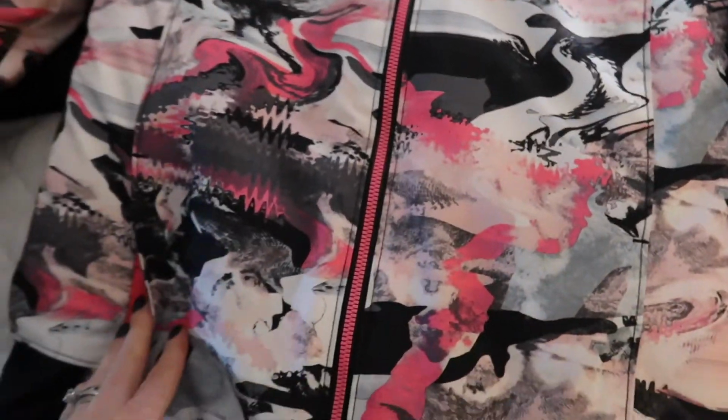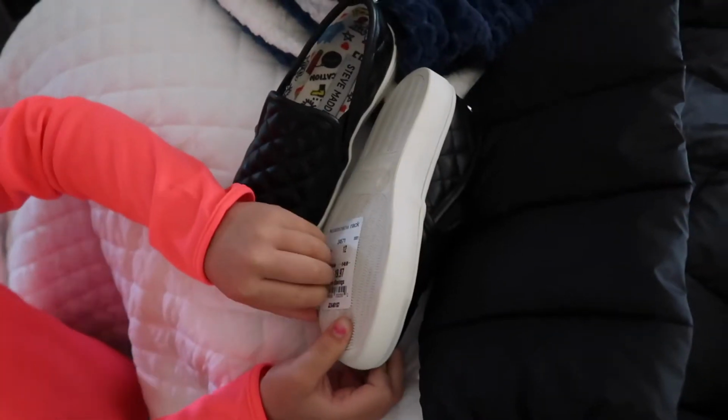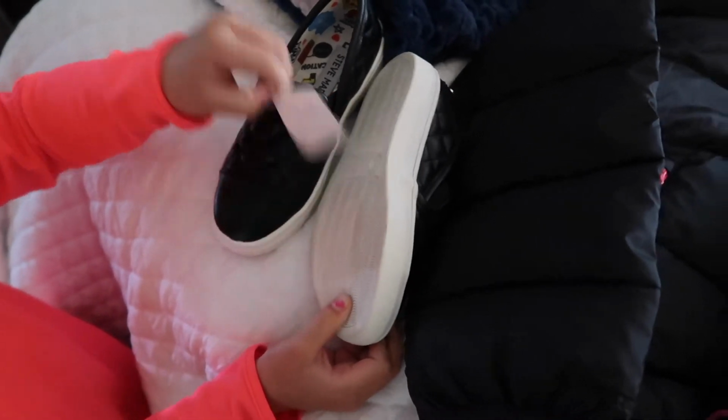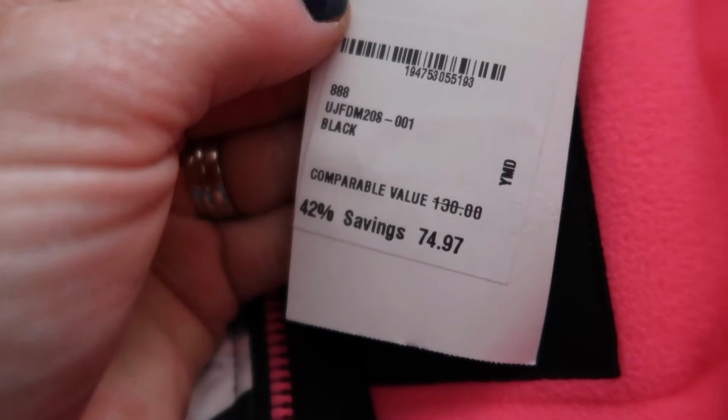Little Under Armour coat, and then this one, it's my favorite. It's like a heavy winter coat, like a ski coat, and it's got all the fleece lined inside. Got these shoes. And she got these shoes, little Steve Madden slides. Those were $20. But with this coat, the price said it was $130, and it was on sale for $75. But I saw another one in a different size.